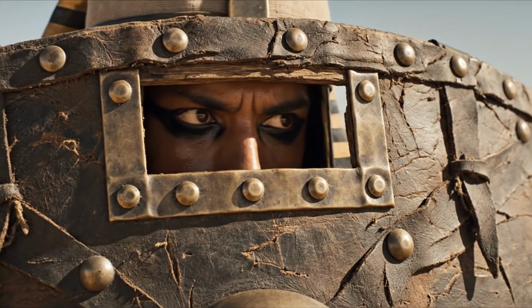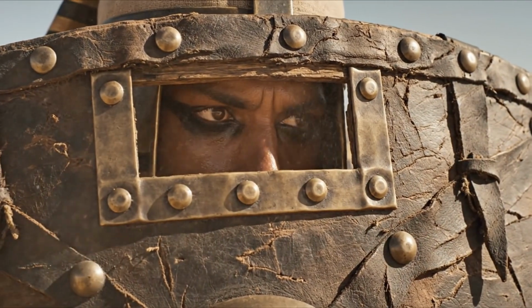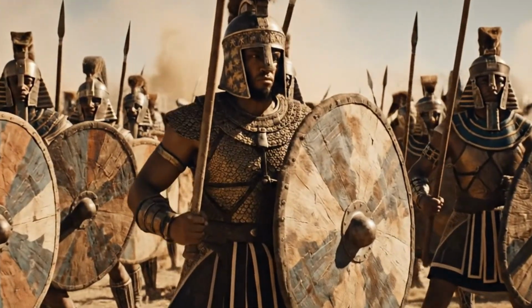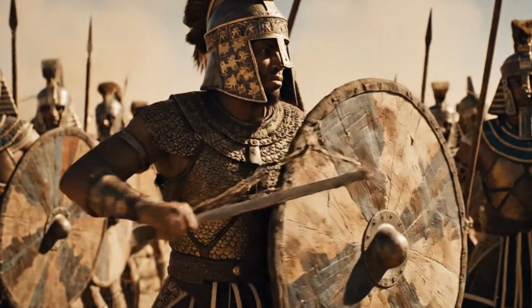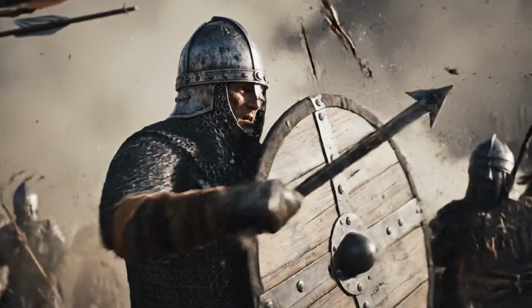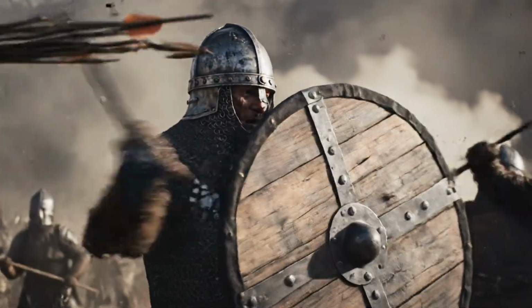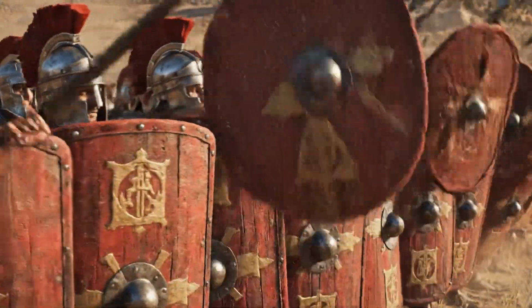A distinctive feature of many Egyptian shields was the presence of a special viewing window at the top. This allowed the warrior to observe the battlefield and the enemy's actions without sticking his head out from behind cover. This design detail saved the lives of thousands of soldiers, protecting them from enemy archers and slingers. The shield's handle was located in the center, providing excellent balance and the ability to control it with one hand.